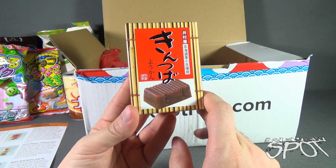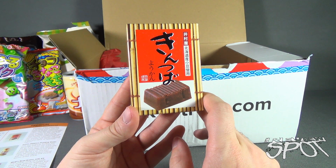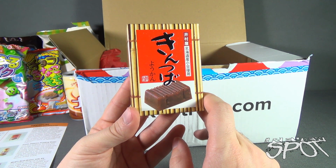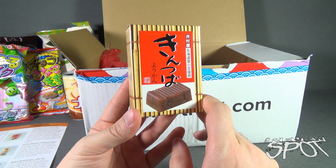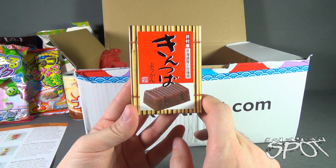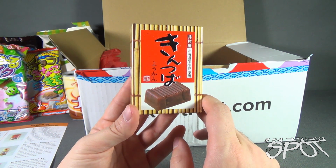This traditional sweet bean jelly snack made from traditional Japanese gelatin called kintsuba has been popular for well over 500 years in Japan and loved by young and old. These snacks are often served in traditional Kyoto tea houses. When you bite into one of these, you'll be enjoying a delicious piece of Japanese culture.